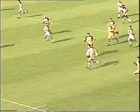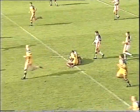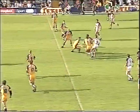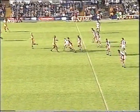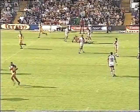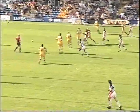Good run this by Danny Orr. Danny Orr's broken through. Mark Calderwood chasing across, looking to get the tackle in, and he pulls him down. The Yorkshire captain brought down on the halfway line. Furner gets a tackle in on Saxton. Warning sign there for Leeds. Orr cuts through the middle there. Andy Johnson brought down 23 out from the line.